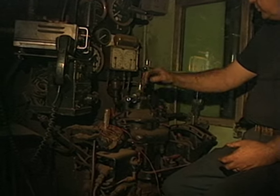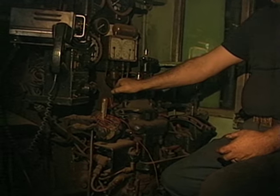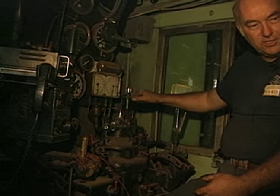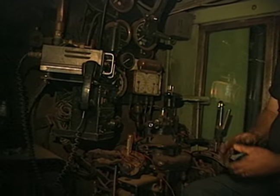These other two handles are the two brakes. One is for the engine brakes only, and this is the train and the engine brakes. If you use this one, it puts the brakes on both the train and the engine at the same time. If you use this one, it only puts the brakes on the engine. And then you got the sanders and the air horn and all the other appliances here. Radio, of course, got to have communication these days.